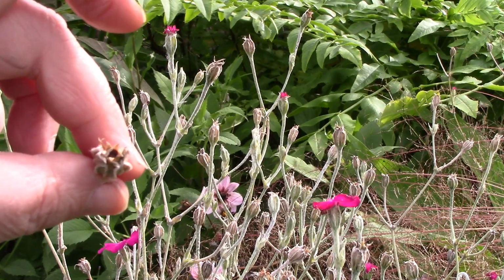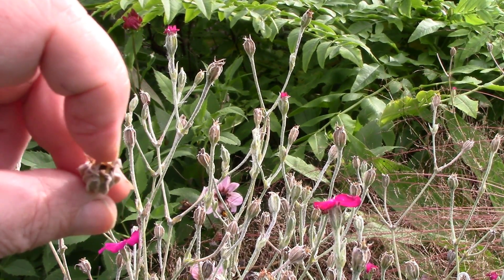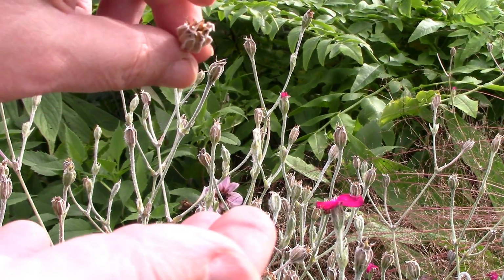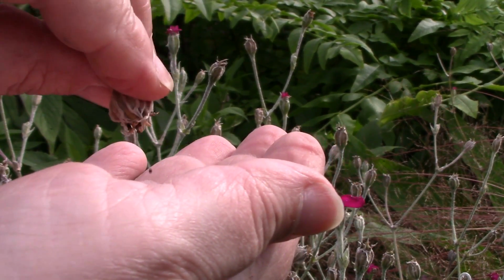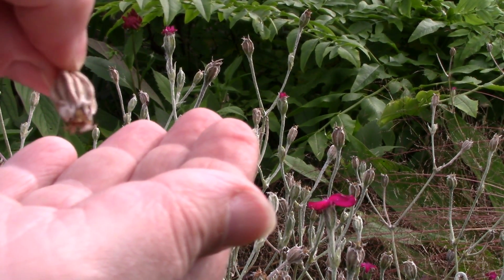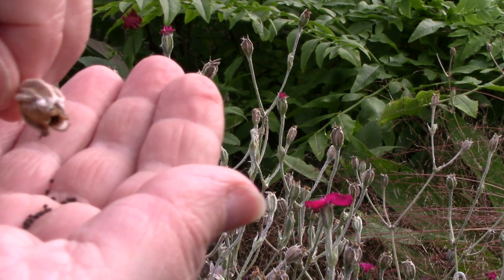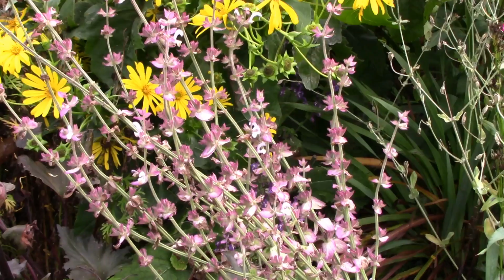So with this Ligularia, for example, you can see that the seed head is actually opening, and the seed, unless I'm very much mistaken, will just pour out. See that? And I just tip it like that, and this is when you want to be collecting seed. That is good seed that will germinate and do well. You can see it there in my hand.